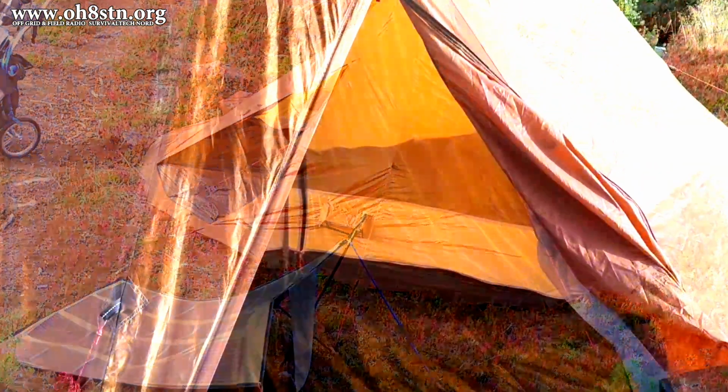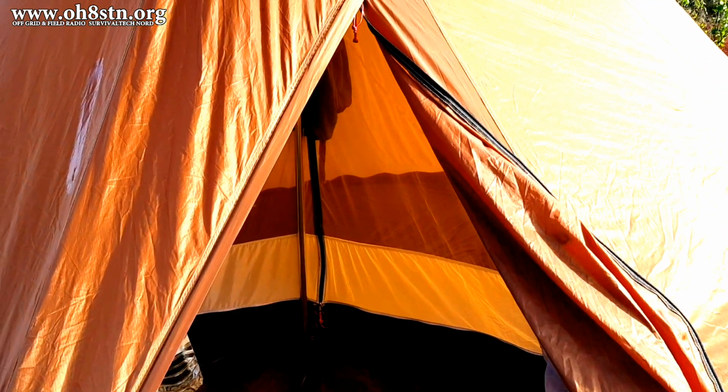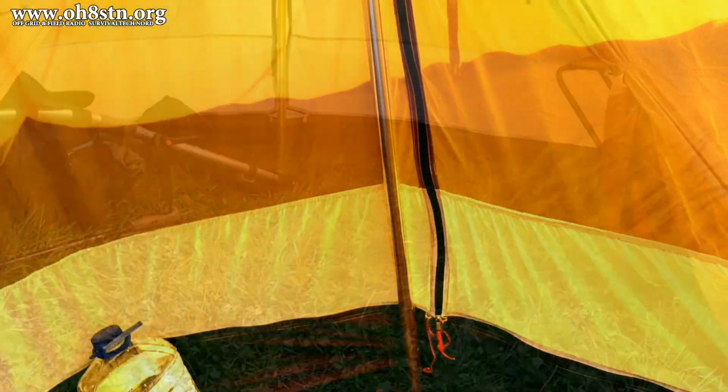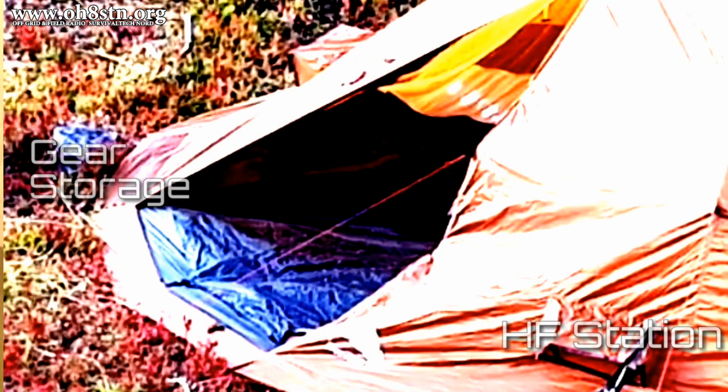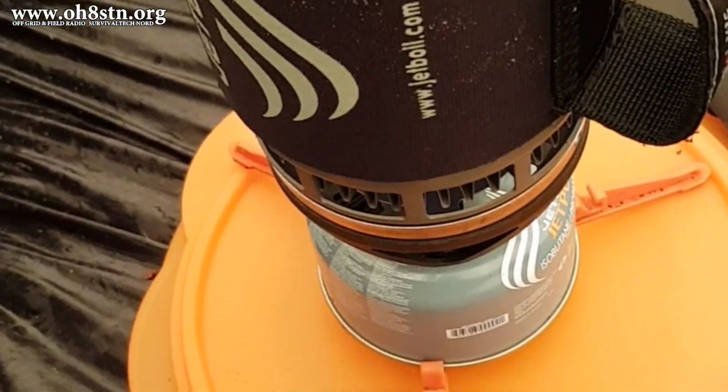In this configuration, I deployed the ground sheet in the vestibule and the inner tent, which has 2 areas for sleeping. My radio gear is generally set up on one side or the other of the vestibule. Inside the inner tent is where I sleep. During the summer months, I'll also cook and have coffee there. Sorry for the mess. I didn't plan on having any visitors.